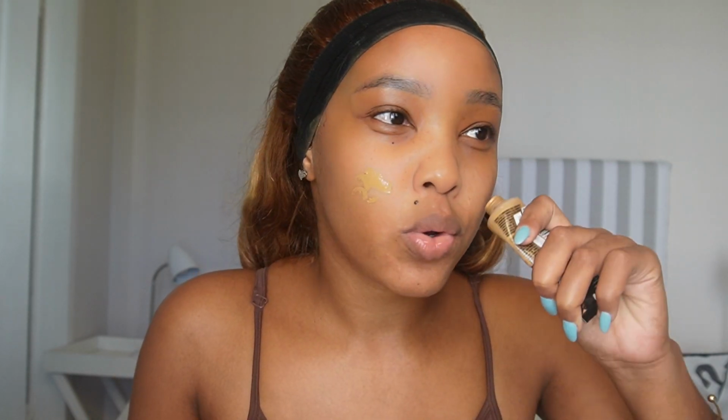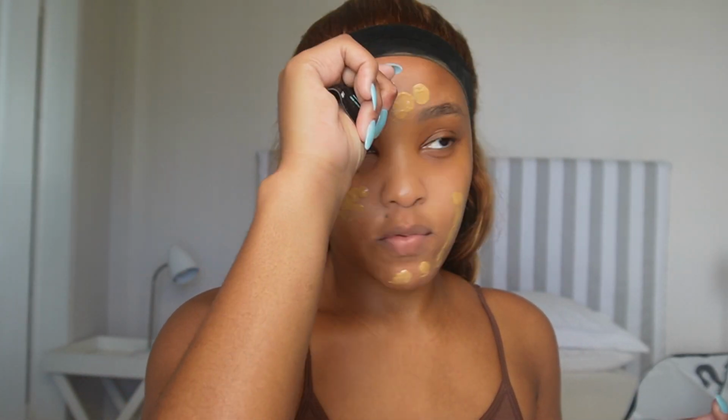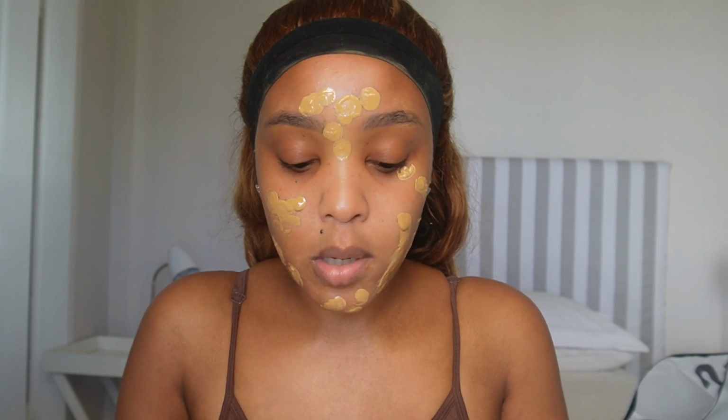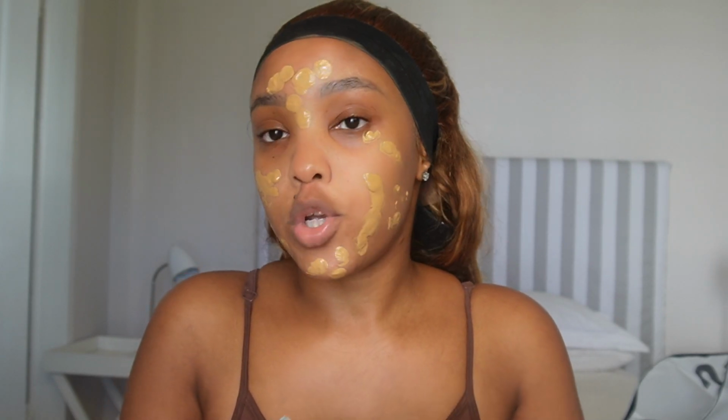So I've already prepped my face with my original skincare routine. Guys, I'm not a makeup artist, so don't come for me. This is just how I do my everyday makeup. This is not a makeup tutorial, so I'm not going to be showing you everything that I'm using, but if I remember to show you guys, I'm going to show you.